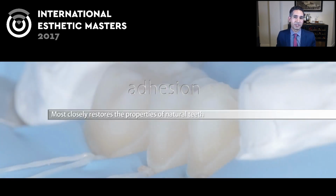But adhesion is definitely the best way to restore the properties of a natural tooth. If you actually study the natural tooth and how it functions and how it works, you'll see that the adhesive restoration is the best way to most closely restore that versus a brittle, stiff zirconia crown or an alloy restoration, which are not at all natural or similar to how a tooth actually behaves normally.